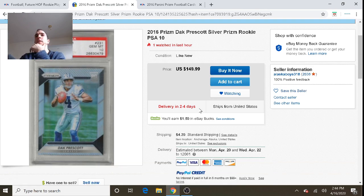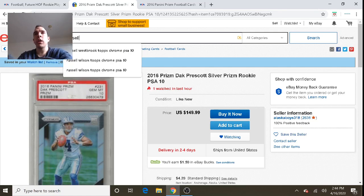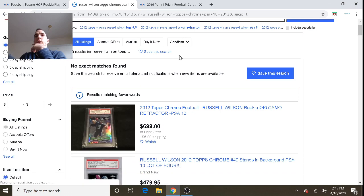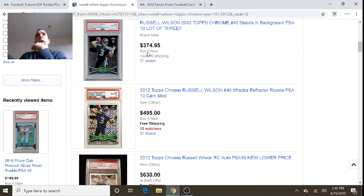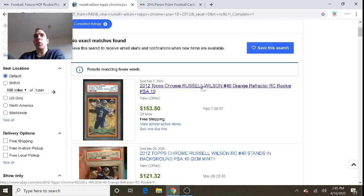So that's just one newer card I liked. Going to do another newer card. Let's see. I like this one a lot. Topps Chrome PSA 10 of Russell Wilson from 2012. And you can see these are trending up a lot in value as well. They were around 125, and now I think they're closer to 150.